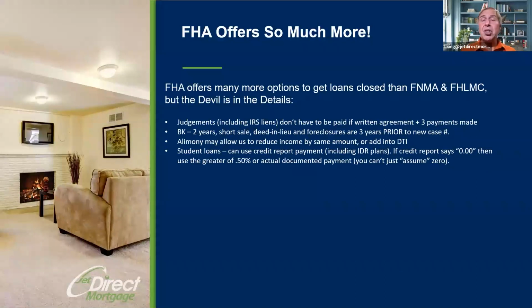Or if we can actually document that they're on an income-based payment plan, and that payment plan is calling for a 0 payment, then you can use the 0 payment. Just do not get in the trap of you see 0 payment because it's deferred. That doesn't matter. Does not matter if it's deferred. You cannot use 0 unless 0 is the income-based payment plan. And if you don't have that, then you use a half a point.